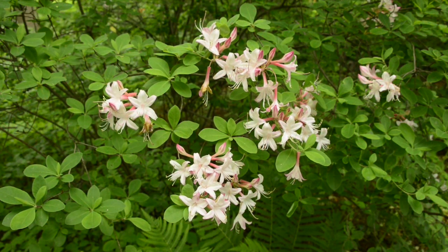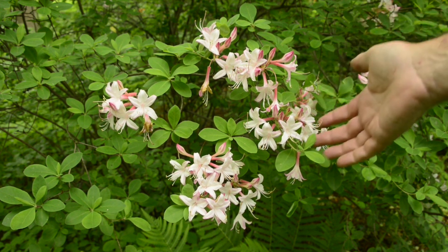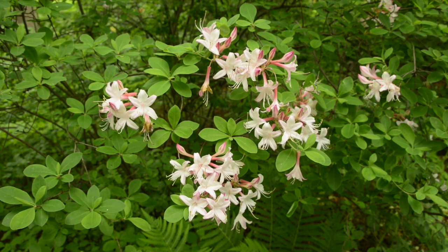Rhododendron viscosum, the swamp or sticky bud azalea, is also really fragrant. Most of these azaleas have wonderful fragrances. This one, people talk about it being clove-like. To me, it smells very much like the Easter lilies that we would get when I was a kid. Very beautiful, rich, hearty perfume.